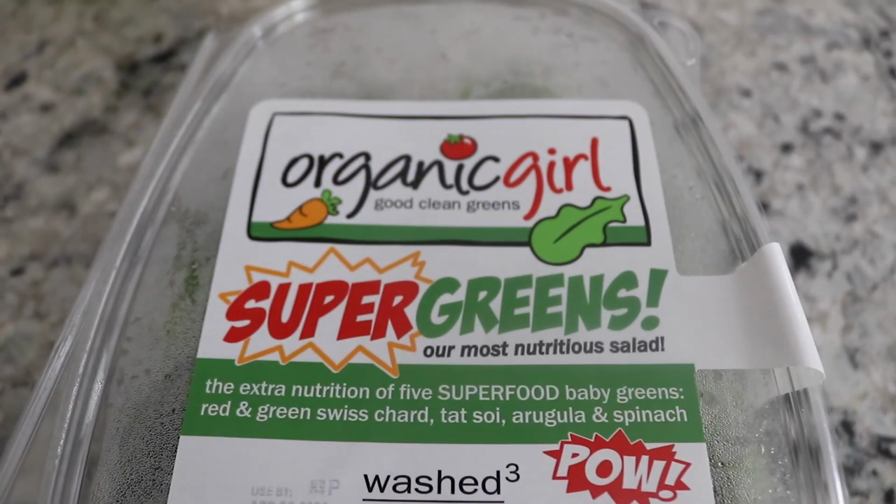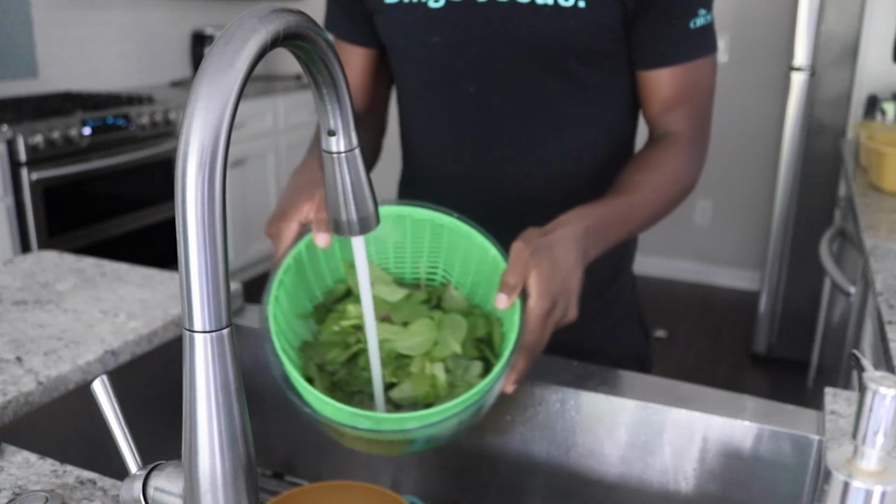Just cutting up the apples and cutting up the chicken tenders right now. I already washed the salad, so that's already done. It's in the fridge right now, just kind of cooling down.